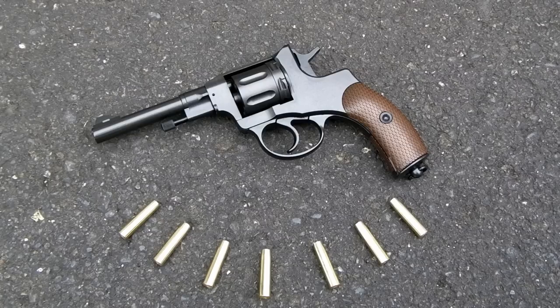All in all, this is a great novelty item that performs just as good as it looks. If you really, really need that Nagant revolver, have no hesitations with buying this gun. It won't disappoint you. That about sums up my accuracy test of the WinGun 1895 Nagant Revolver.